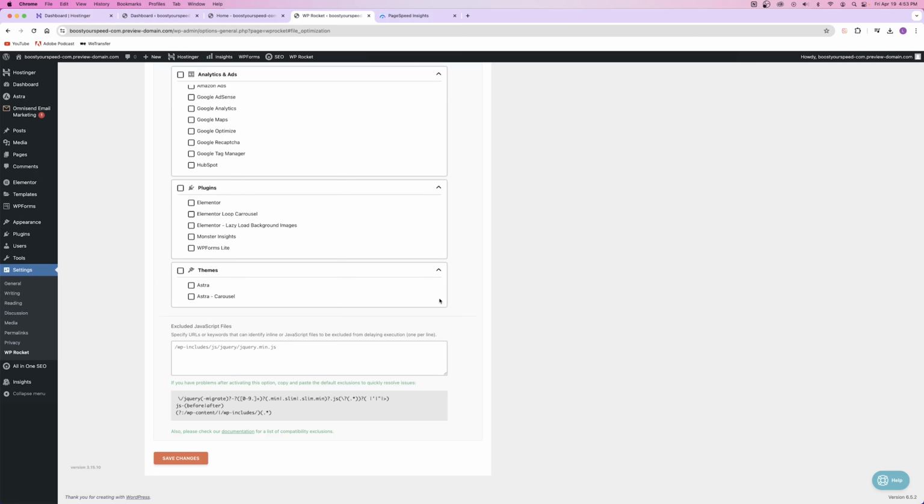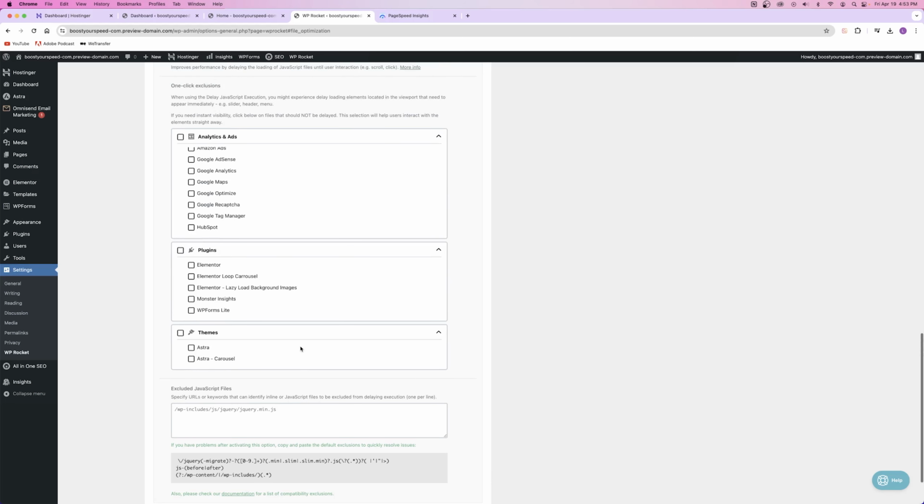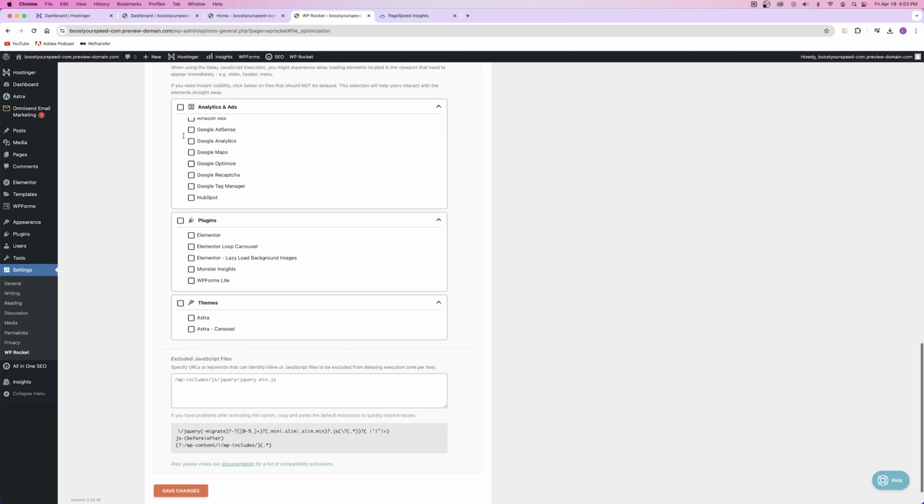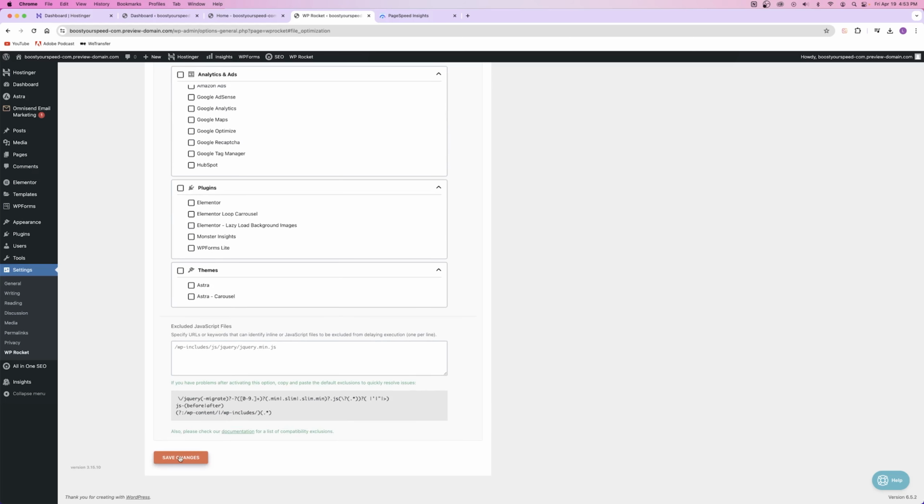And then you also have themes right here, which is going to be Astra and the Astra carousel. So you might want to check this box if you notice some things breaking before you just completely turn off delay of JavaScript. But delaying your JavaScript execution is going to help increase the speed of your website. So hopefully everything works for you. And then we can come down here and click on Save Changes.